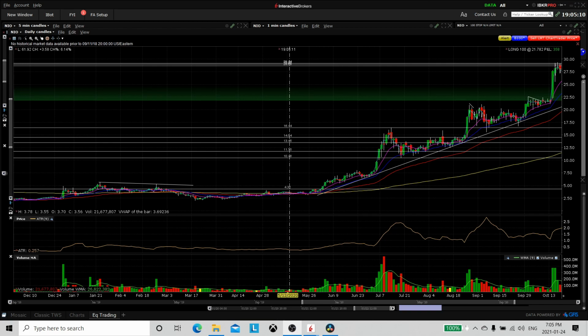Looking at the daily price action already, we can see prior to May 25th, there wasn't really all that much interest in NIO, and it was likely due to those issues that I mentioned before that it was facing. However, once it did get that big institutional support of $1 billion, all those problems have basically more or less faded away.